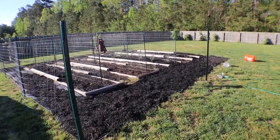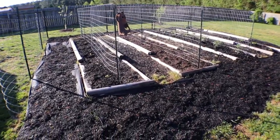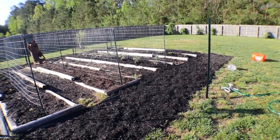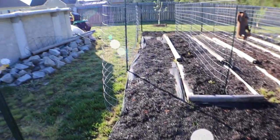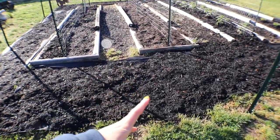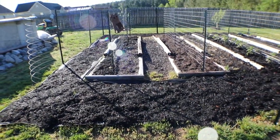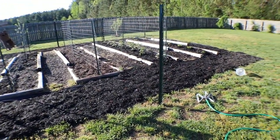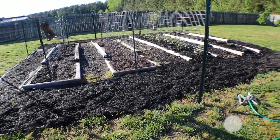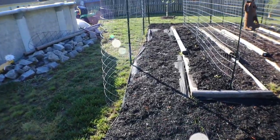It's very simple. But I love it. And I like it. So here is gonna be a gate, but as you can see, we're not finished, and it takes a lot of time.